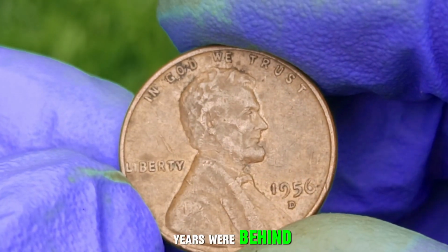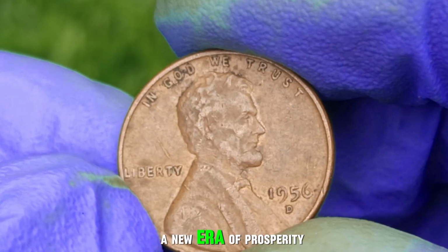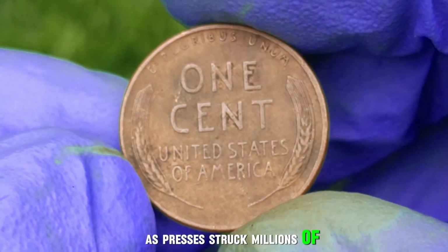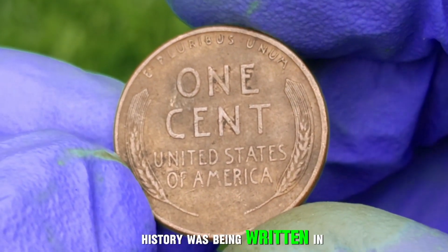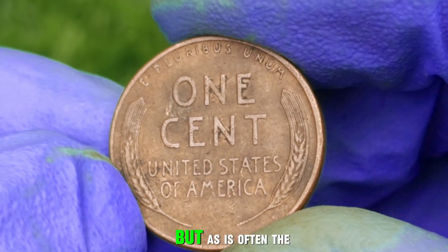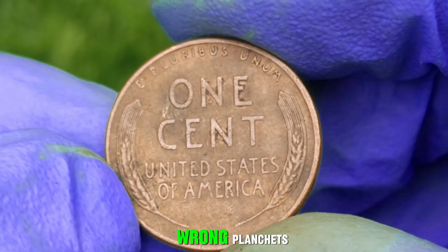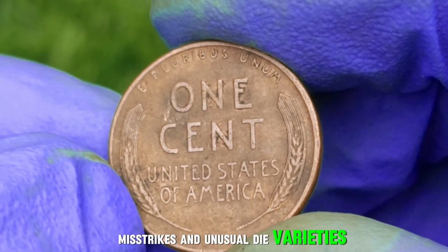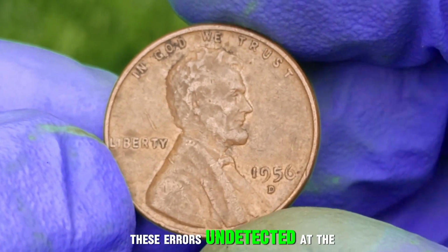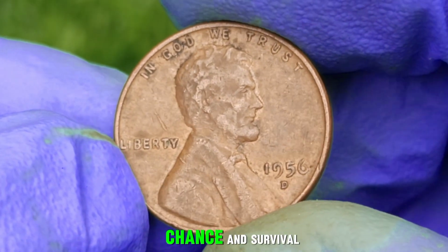The war years were behind, the economy was booming, and American families were beginning to embrace a new era of prosperity. Yet in the quiet corners of the Denver Mint, as presses struck millions of Lincoln wheat pennies, history was being written in metal. Most coins were ordinary copper alloy cents meant for daily use, but as is often the case with the Mint's massive production, errors crept into the process. Wrong planchets, misstrikes, and unusual die varieties were born, blending in with the ordinary circulation coins. These errors, undetected at the time, would later emerge as extraordinary rarities, each carrying a story of chance and survival.